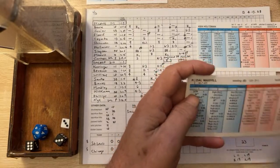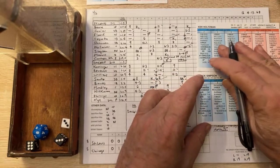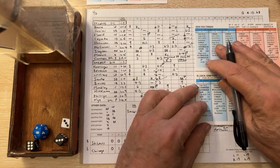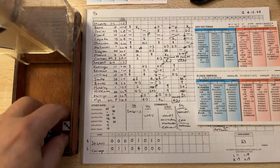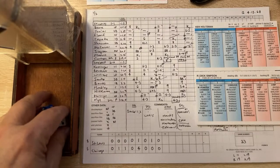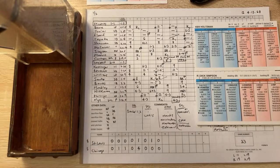With Dick Simpson coming to the plate, he's got the power. They're going to let him hit. Simpson, the go-ahead run at the plate. McCarver on second, he's the tying run. Shannon on third, 6-4.